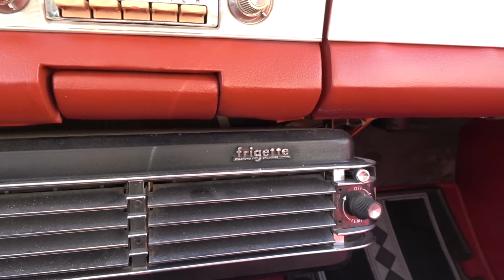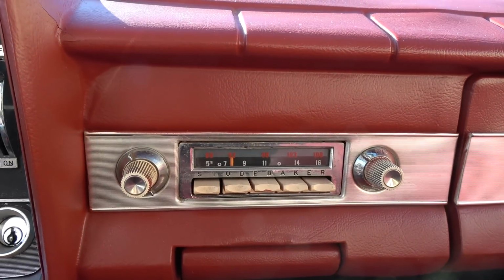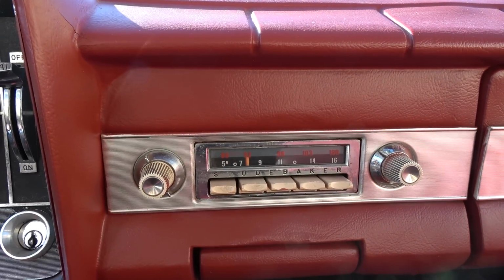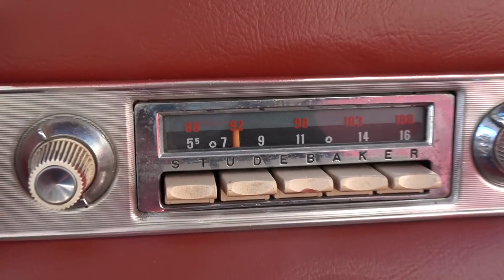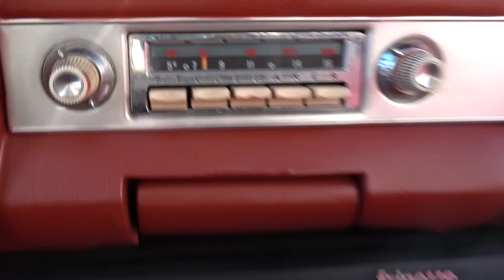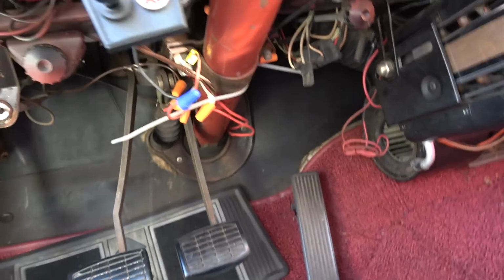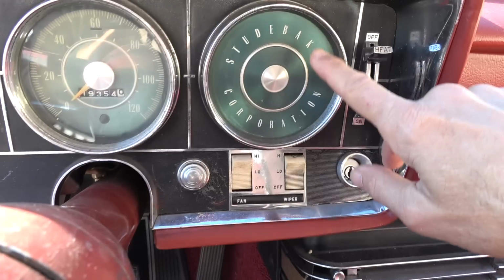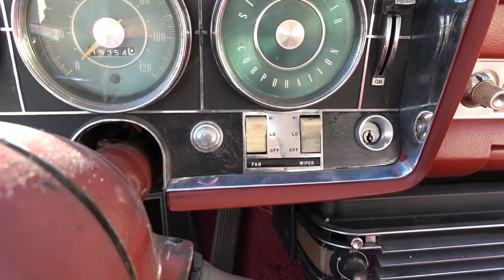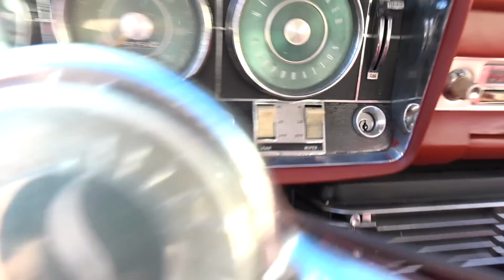Tell me about the Frigidette. That Frigidette did not come with the car. That is an aftermarket edition, and it is not currently hooked up, but it's an option that we may eventually get to. There are some things with this car, as you might imagine, that we have on the project list to still do. And this was maybe a radio or a clock? Yeah, or you could put a tachometer in there.